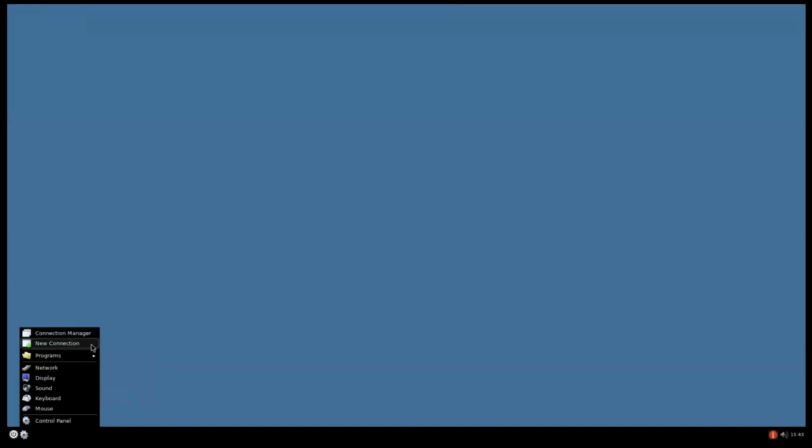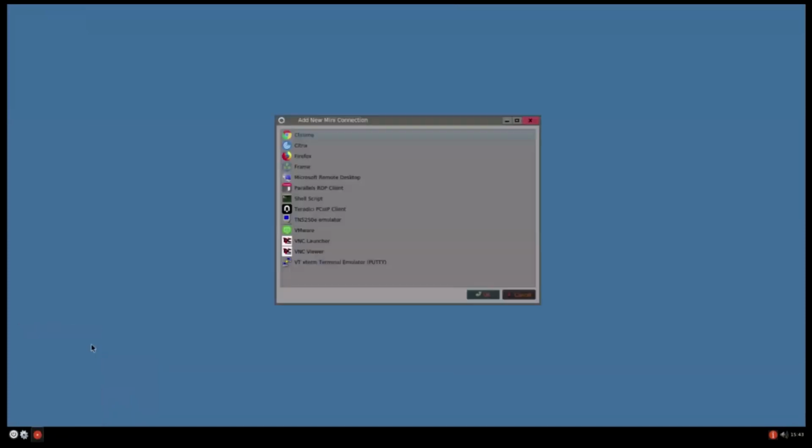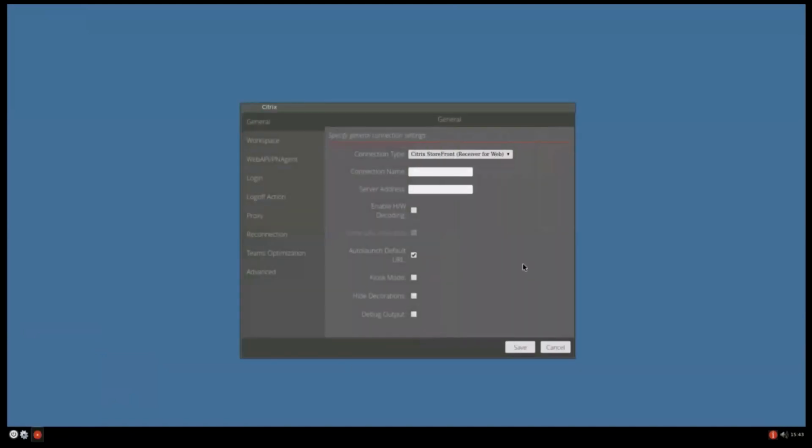Now we can see all our available connection types installed with this release of the repurpose OS. We want to install a Citrix self-service connection type, so we scroll down to that option, highlight it, and click OK. A few seconds later, we can see a whole host of connection options available to us.